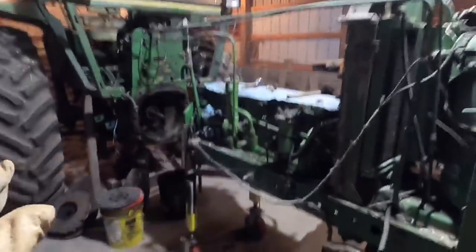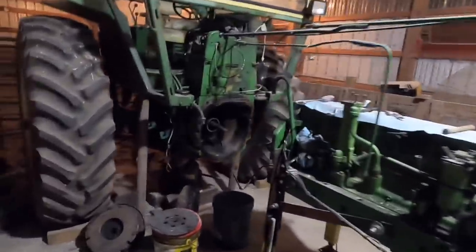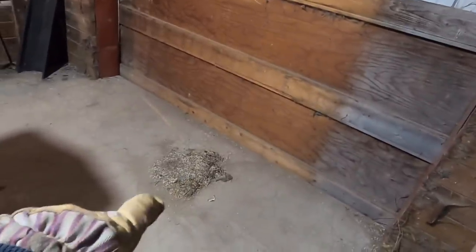Yeah, and I know a lot of you are wondering about the 4020. Not much progress has happened with it. It's been too cold to work in here, and I had a little bird problem in here. I've had birds crapping in here, making a mess. That's a bunch of bird crap I cleaned up, swept up off the floor.